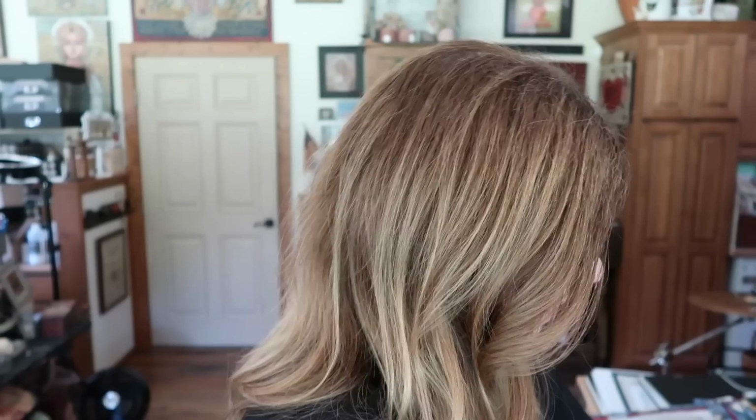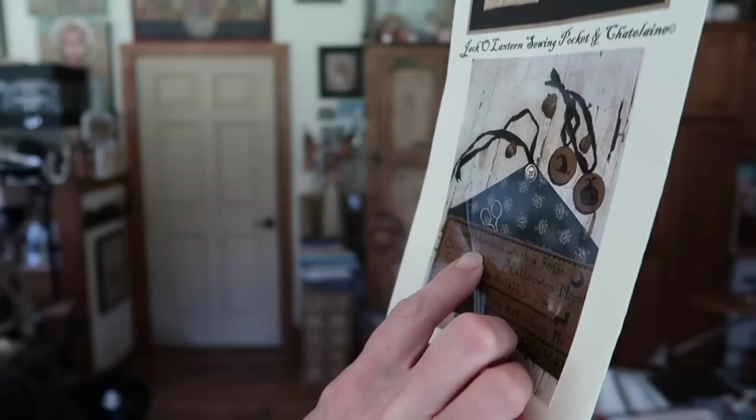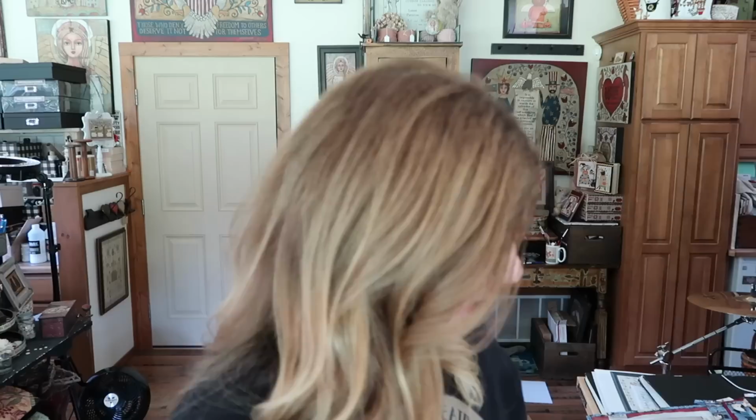So, on the design, I don't think all of the words, but like Jack, the J on Jack, the O, and then the L on Lantern, the F on Fright, the H on Halloween, the N on Night. So it's like the beginning of a lot of the words. The moon and the cat, they're all Algerian eyelet stitches, and I don't think I'm going to worry about it because I can't see the difference.